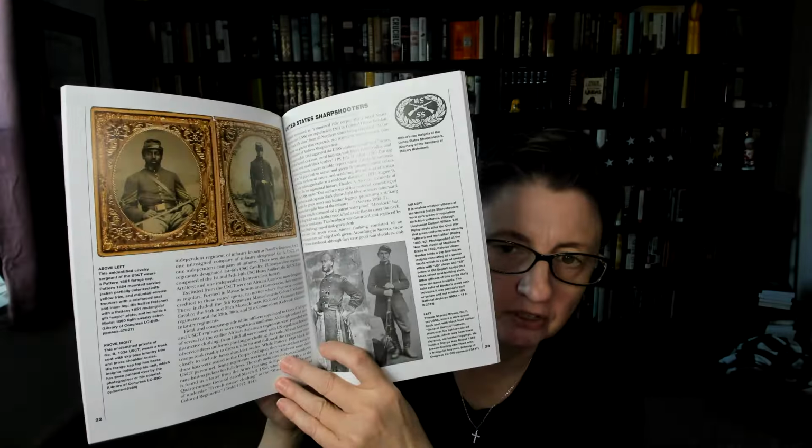I mean, these are very straightforward, these books. It's not much, they just get right to the point. They're very specific. They give you the information you need in a very illustrative way. So the next Men-at-Arms, and actually these have numbers, this is Men-at-Arms 553.